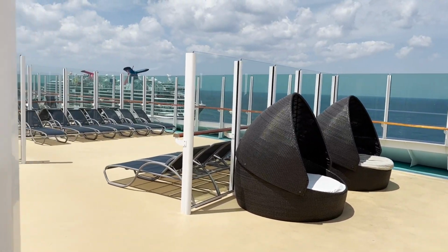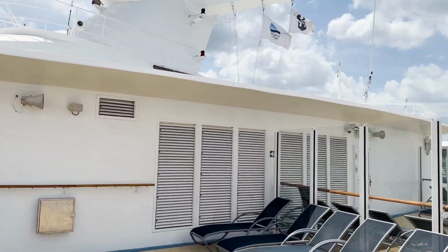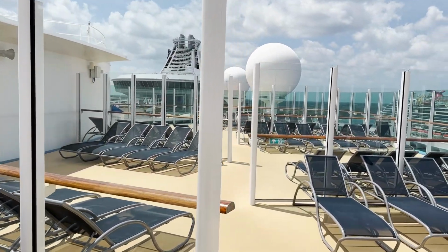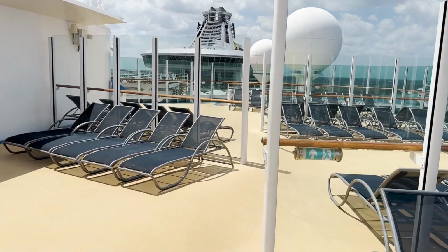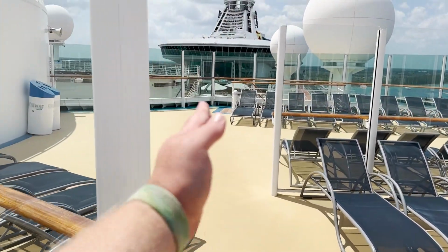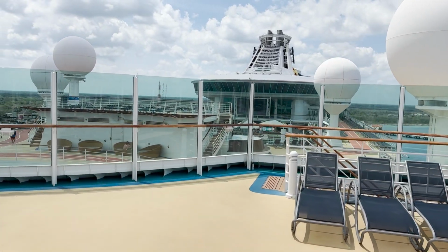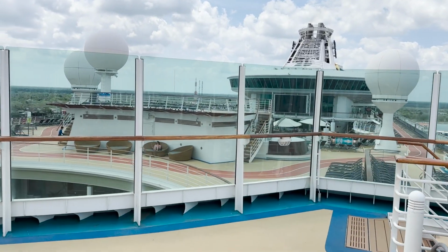I don't like to usually jump ahead like that, but since there's nowhere else to go on the forward part, this is it. This will save us having to ping pong back and forth later on for the decks coming up. So now we can just go back down to deck 12, finish it by going to the aft, and then we can just work our way up from there, and we'll stay in that back section. Should make things less complicated.